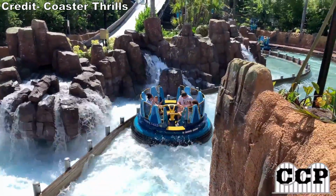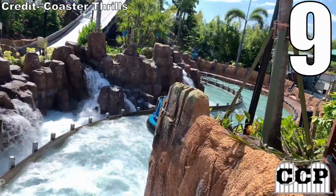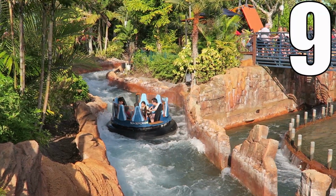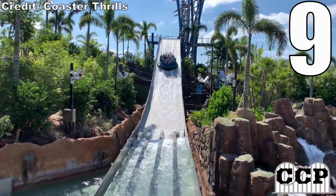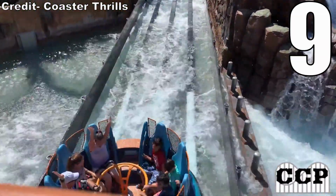So what would I rate Infinity Falls? I would give this rapids ride a 9 out of 10. The long and involved layout is strong on its own. You have several strong rapids sending cascades of water into the boat. Then you have that record-breaking final plunge. But what really elevates the experience for me into that elite tier is the atmosphere between the visuals and music.